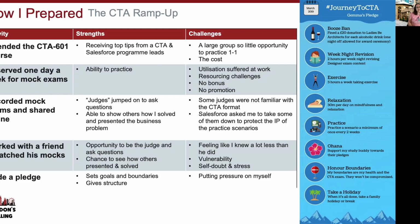I mentioned my friend earlier, so I worked with Matt Morris, who is one of the co-organisers of the London Admin User Group. He volunteered to be a judge and to ask questions, and it gave us a chance to see how others presented and solved as well, because in turn I got to watch him do his presentation. The challenge around that was actually in myself feeling like I knew a lot less than he did, and that brought a lot of feelings of vulnerability, self-doubt and stress, and I did put a lot of pressure on myself throughout this process, which led to a few meltdowns.